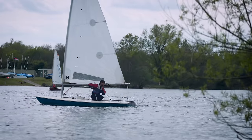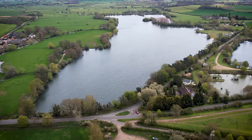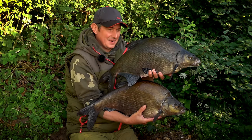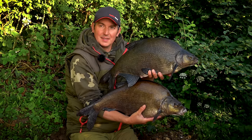We're now well into the springtime, and each spring I like to dedicate a little bit of my time to targeting the big bream that live in this big pit near my house. We have filmed on this pit before and I was fortunate enough to catch a few bream, and a few of them were over 10 pounds. But I know the bream grow bigger than that in here.